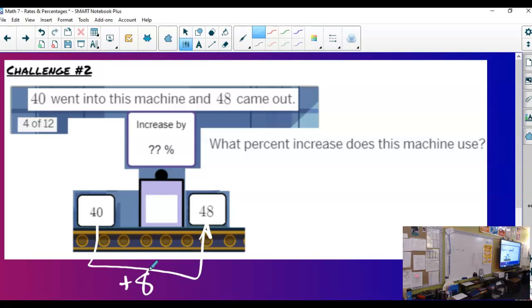I divided 48 and 40, which gave me 1.2. Ooh, so Liam said he divided 48 by 40. You could choose to write down any of this if you would like. Sorry, that's a 0. And you said that got you 1.2. Okay. How'd you get to 20% from that?